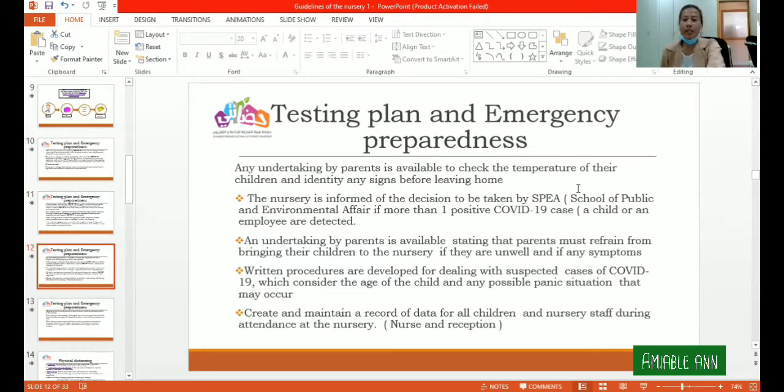Any undertaking by parents is available to check the temperature of their children and identify any signs before leaving home. So before the children leave the house, the parents are checking. They must check the temperature before leaving the house. Then the nursery is informed of the decision to be taken by SPEA, or School of Public and Environmental Affairs, if more than one positive COVID-19 case, a child or an employee, is detected.